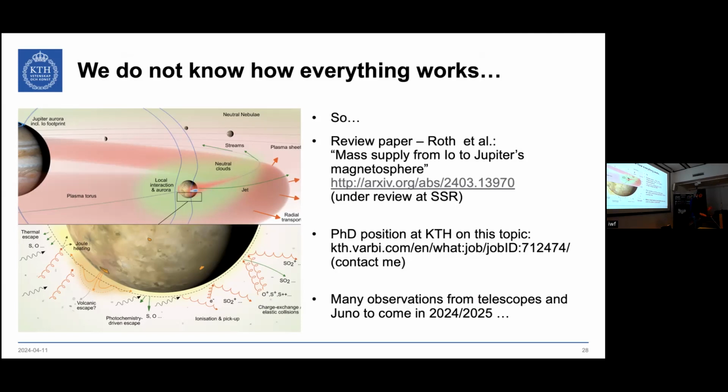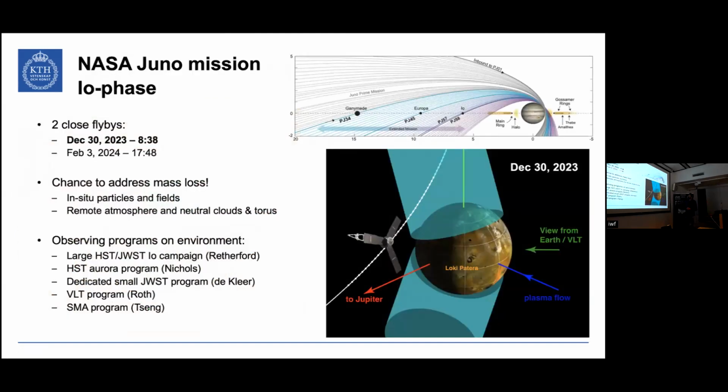I think this is really interesting, and I'm going to show a few observations that this PhD student would work on, because we now had a good opportunity with the Juno spacecraft to address a few things on this topic of mass loss. The NASA Juno spacecraft was a planetary mission, so for Jupiter, not for the moons at all. You can see in this trajectory plot the prime mission: Juno stayed far away, then dove close to Jupiter only briefly, and then went far out again. But after the primary mission, they lowered the inclination and had flybys at all the moons.